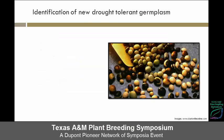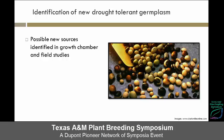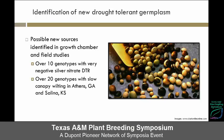As a result of doing these phenotypic screens, we've identified some new germplasm of those 200 genotypes that potentially have drought tolerance for those particular traits. We identified them in the growth chamber and also in the field. As I mentioned in that previous slide, there are over 10 genotypes that had very negative silver nitrate DTR that could potentially have this limited hydraulic conductance trait. Then there are over 20 genotypes that had really slow canopy wilting at both the Athens location and the Kansas location.